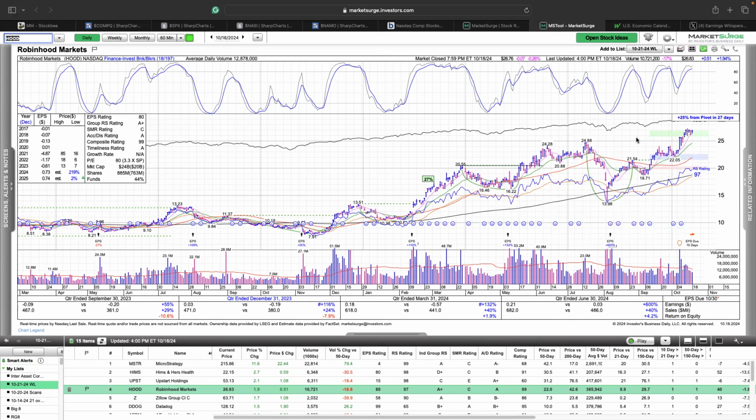And then they also have the crypto angle. You can buy Bitcoin on there, but this is flagging really nicely, and it broke out of the base the other week.